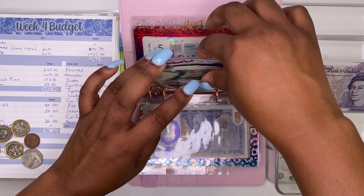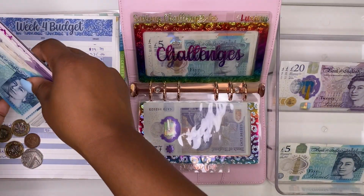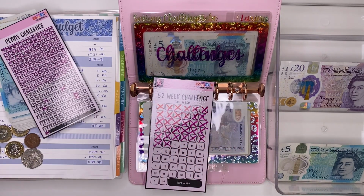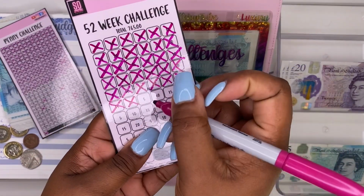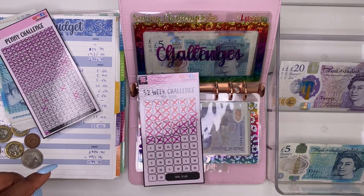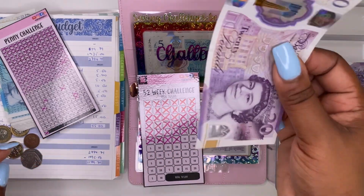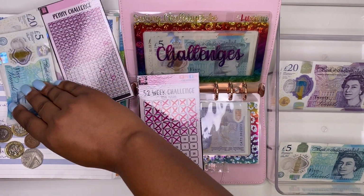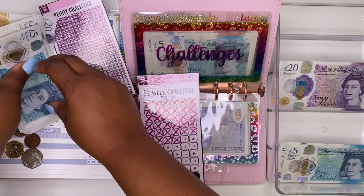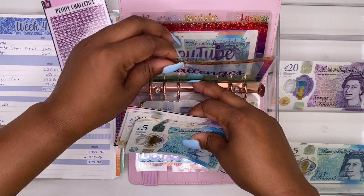Challenges is coming up next. So I'm going to take out my cash and my cards as usual. This envelope is getting bigger and bigger as we go through. So as usual, not counting the cash. But I am going to go through my cards. So 52-week challenge card is first, and I'm crossing off 2 squares this week. So I'm going to cross off the 5 and the 10. So that is £15. I don't think I haven't got £15 in change. I'm just going to take out 20 and put that in the pile and take out one of these 5s, and put that there. And then I'm going to put this card back into my savings challenge envelope.